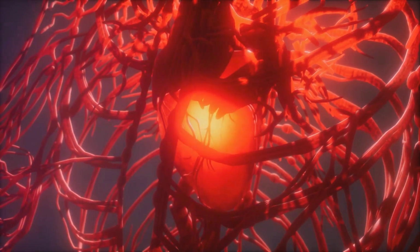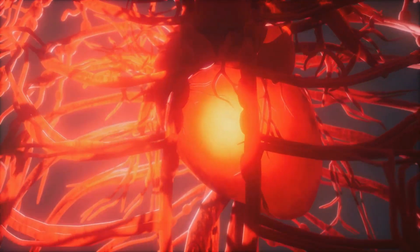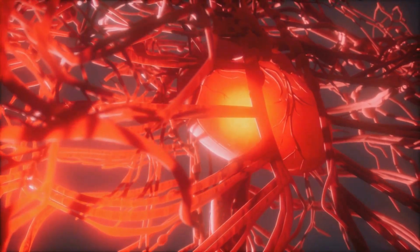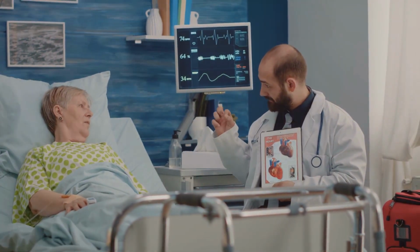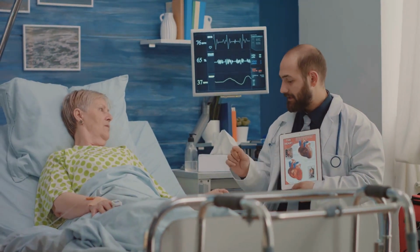Our hearts, the tireless workhorses, pump blood throughout our bodies thanks to 4 valves. These valves ensure that blood flows in the right direction. But what if they malfunction? This is where heart valve disease enters the picture. It's a condition where one or more heart valves don't open or close properly, disrupting the blood flow.